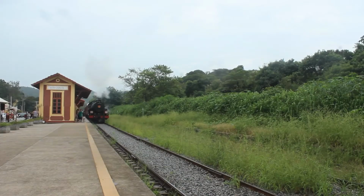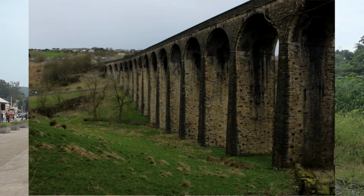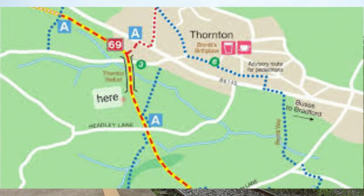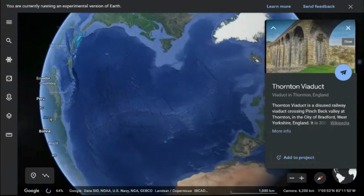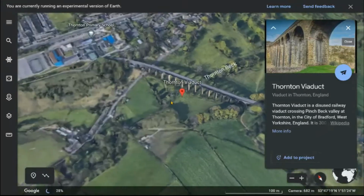More specifically, here in our first video in this possible series, we are going to talk about the Thornton branch of Bradford, Halifax and Keighley Railway's viaduct located in Thornton, Bradford, aptly named the Thornton Viaduct. This one is close to my heart, around 4 miles to be specific, just on the outskirts of the city of Bradford, so I have had the pleasure of actually visiting this one in person.